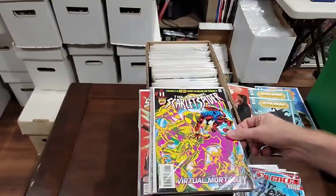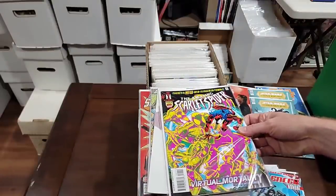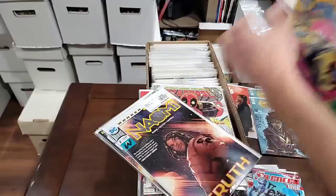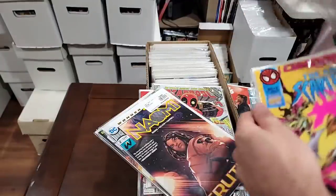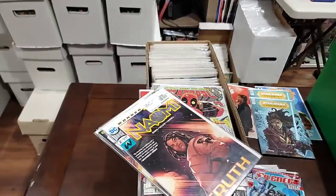Number two. The Amazing Scarlet Spider. Alright. Oh my. What do we have going on here? Oh. Holy cow. Issue, I think this is issue 1 and 2. I don't know. What? Oh no, 2. What a mess. All right, I'll just put those aside.